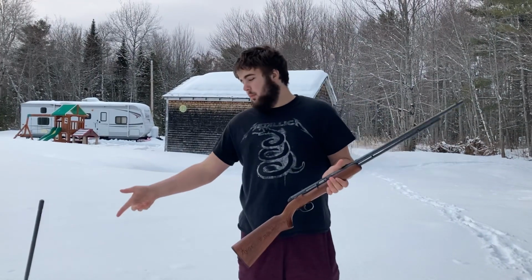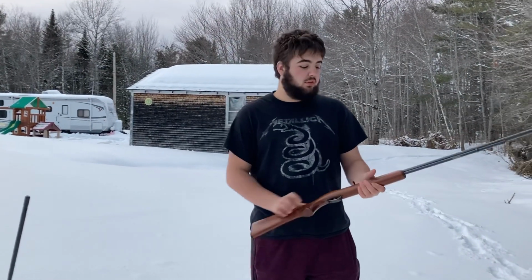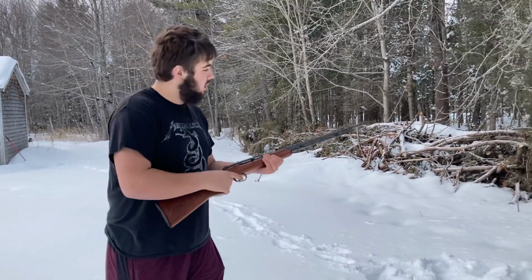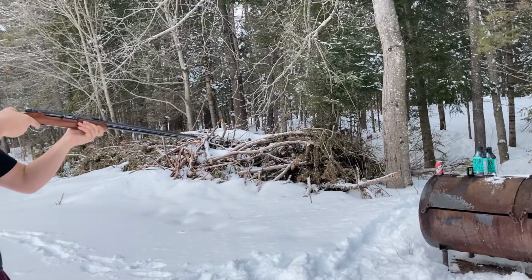Subsonics versus a .177 caliber pellet rifle. So first up, it's my mom's Remington 550. Oh, we're gonna shoot that can with CCI Quiet. So, Sho Energy.